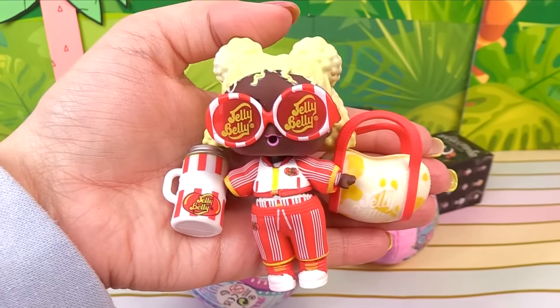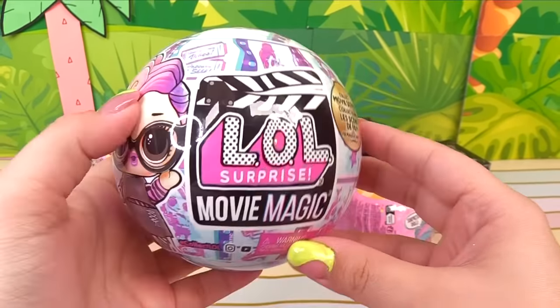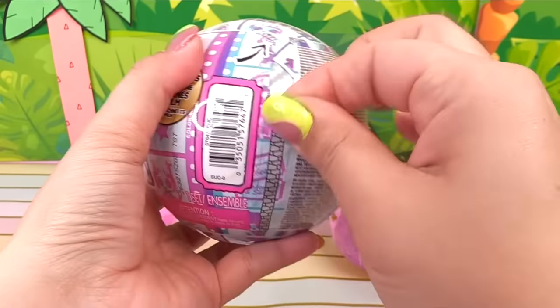Is the popcorn flavor of Jelly Belly a yay or a nay? Okay, let's get into this last LOL movie magic ball.